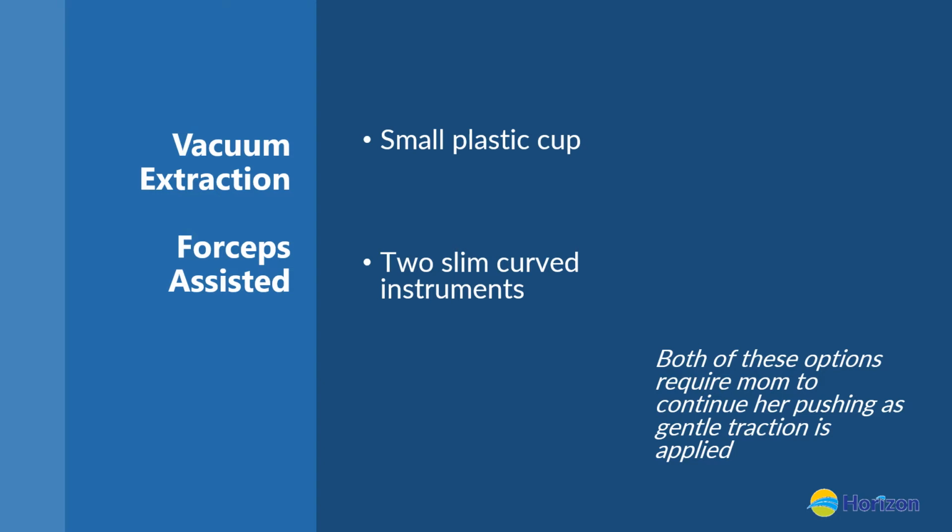When the baby has not descended enough for a vacuum extraction, a forceps-assisted delivery may be offered. Forceps are two slim, curved instruments that are placed on either side of the baby's head. While you are pushing, your healthcare provider will gently assist the baby lower until the baby's head is delivered. You may be taken to the operating room for this type of delivery, and your support person is permitted to accompany you.